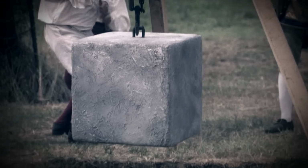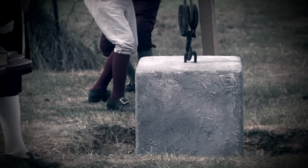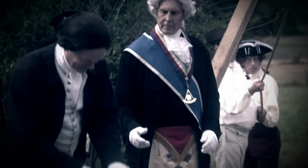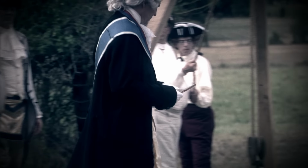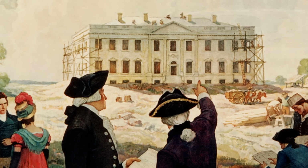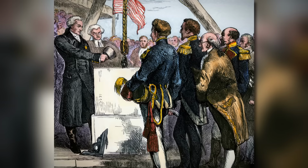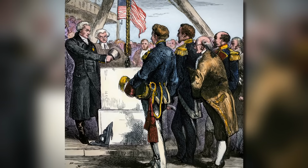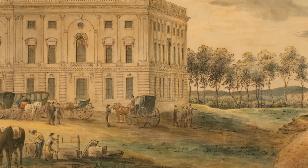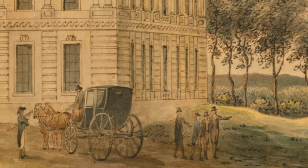Wine, please. It's believed that as part of the ceremony, the Freemasons placed objects of great importance in a time capsule that was put inside a compartment located within the Cornerstone. For centuries, historians have wondered what the Founding Fathers may have hidden in the White House Cornerstone. We know that the Freemasons put time capsules in other buildings and monuments. And since this was the cornerstone of the president's house, they might have put something very important in there.